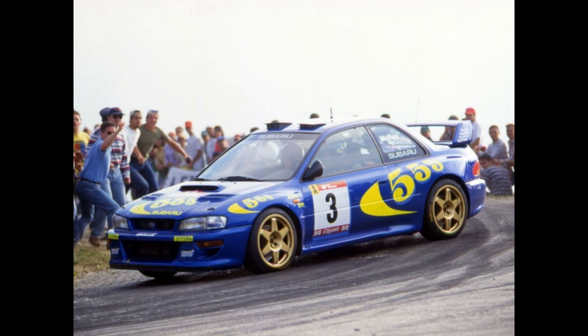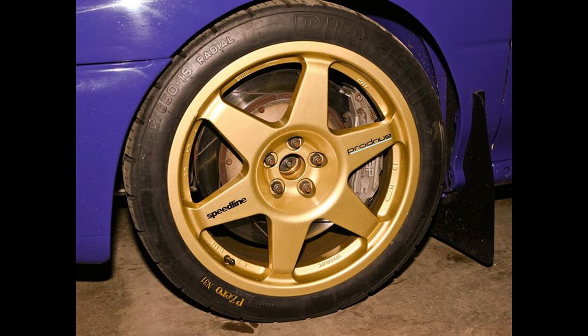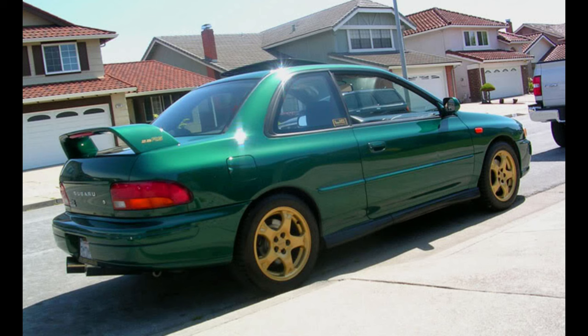Today, we're diving into the world of high-performance legends as we explore the iconic 1999 Subaru WRX GC8. This car, born out of rally greatness, has become a symbol of turbocharged excellence. Join me as we embark on a journey to uncover the secrets behind the WRX GC8's enduring legacy.